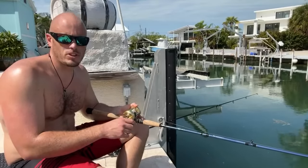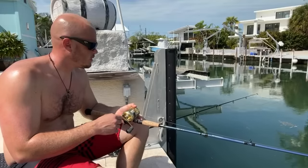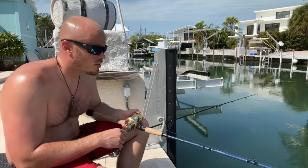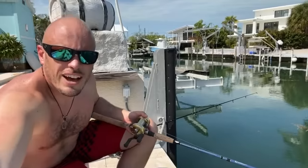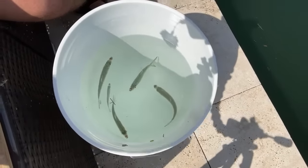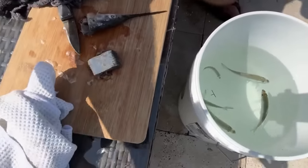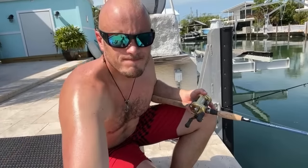All right, so we hit bottom with a strip. Now I'm going to jig it. Got our live fish. This is what we got for live fish. You can see them all in there, a bunch of lively fellas. I started with the smallest one, and then we got ballyhoo, in case you're just joining us. That's the setup for the day.